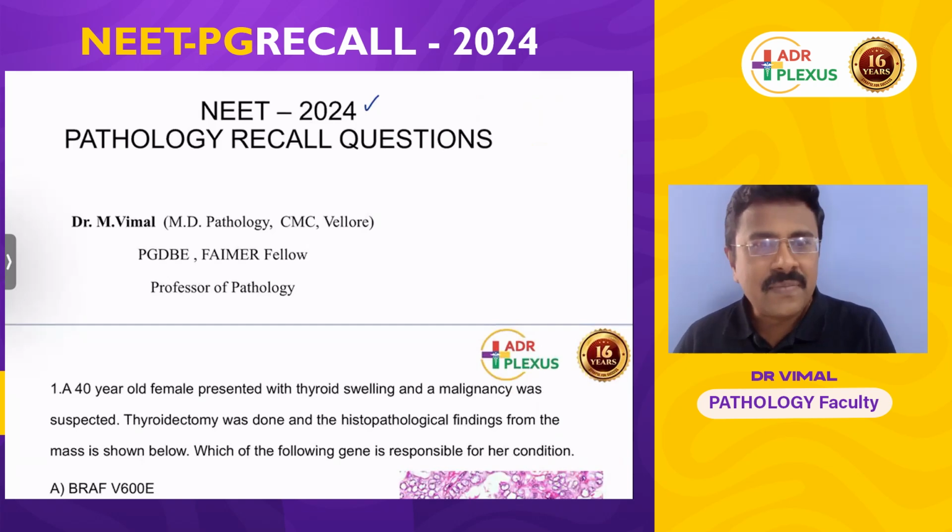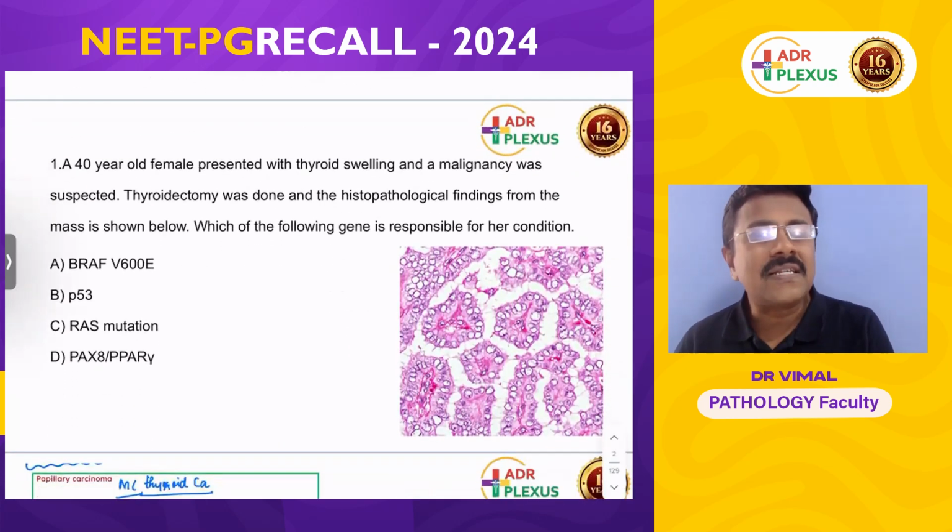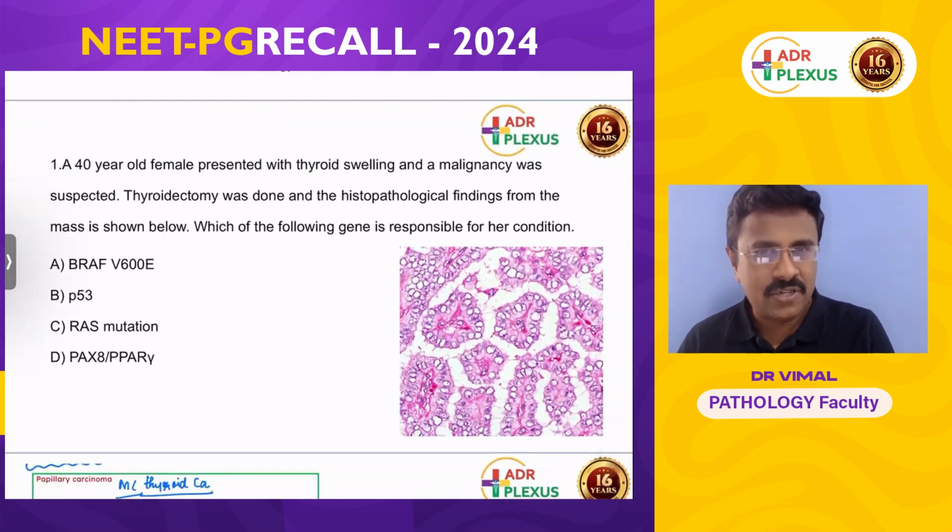I collected around 66 questions from pathology from both the sessions. Yes, it is 66 questions. If you calculate, it is almost 33 questions per paper. That is one-sixth of the paper, the weightage actually. If you know pathology, you can answer this one-sixth of the paper. That is the stress I want to emphasize: the basic understanding of the concepts in pathology.